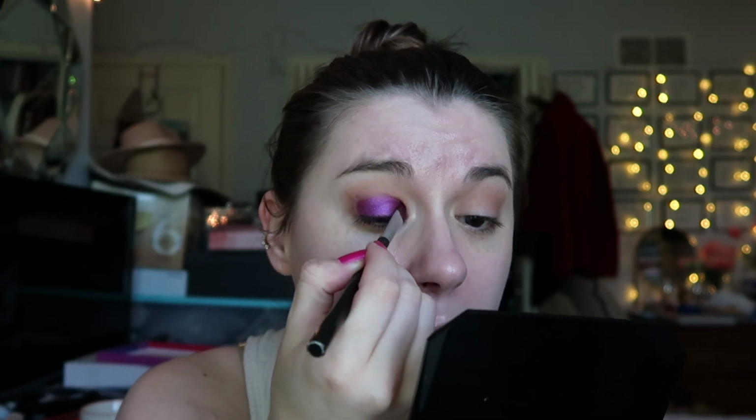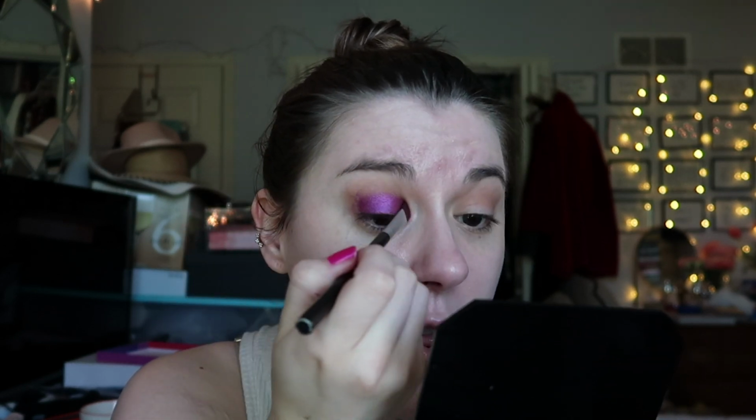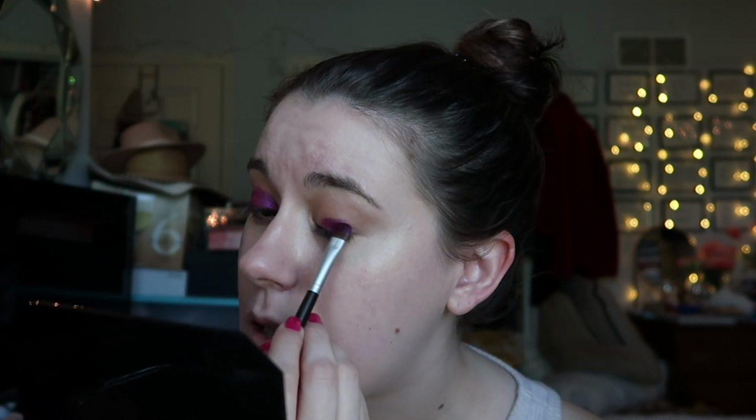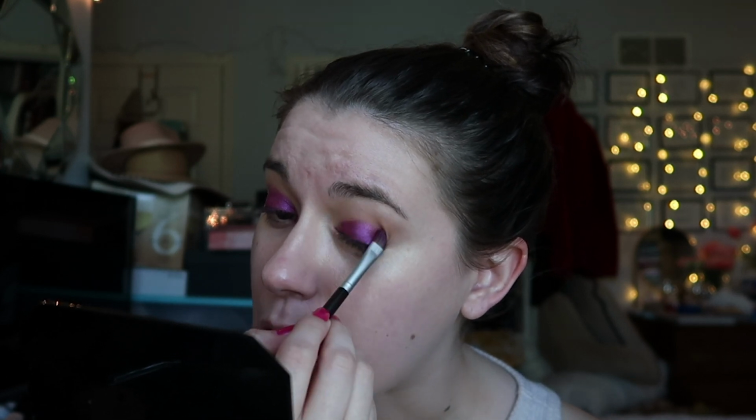And I don't know if I would call it a metallic. It's almost like a satin with little sparkles. I wasn't gonna put this all over my lid, but it's so beautiful and I need to blend it out. But we'll clean it up in a little bit. Oh my gosh, this is so pretty. And this is just with a dry brush. So imagine if we foiled it.